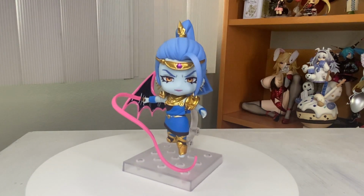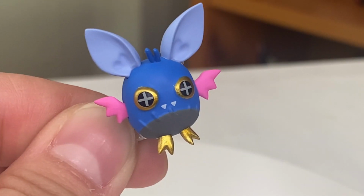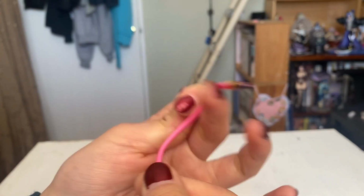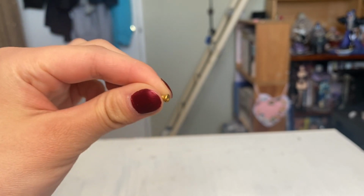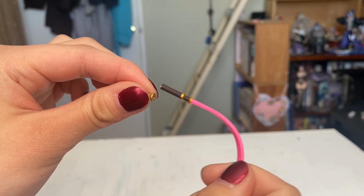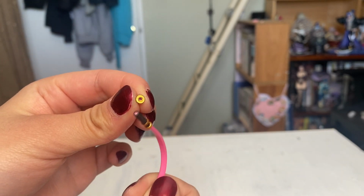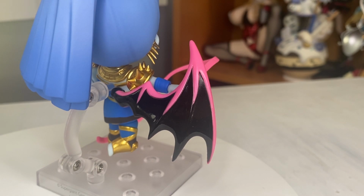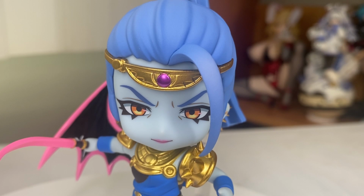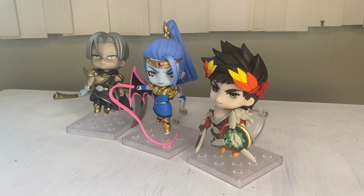Now, I do have a bit of a story with this figure, which is kind of unfortunate, and that is I broke the little butt end of her whip handle, not the pink part. Basically, I thought I could twist it like it was going to be a regular circle peg. It was not. It was a half peg, I believe, and I broke it. Needless to say, I couldn't believe it. I busted the peg, and I contacted Good Smile Global because they're usually supposed to say, oh well, we can send you an extra part if it was broken. And they didn't. They said, oh, we can't do that. We're not allowed to do that.